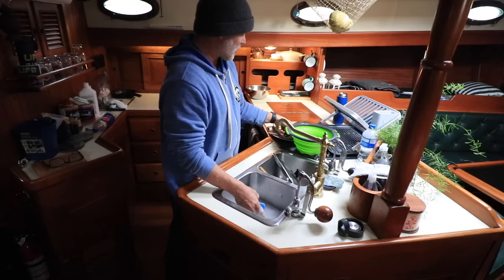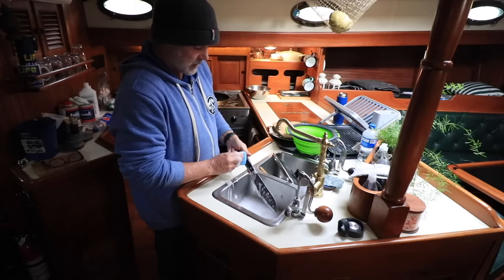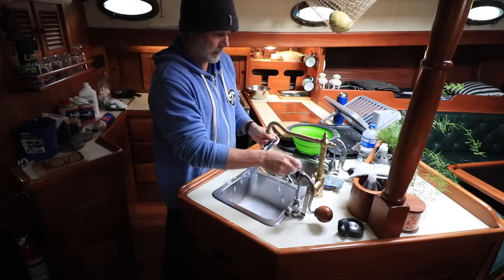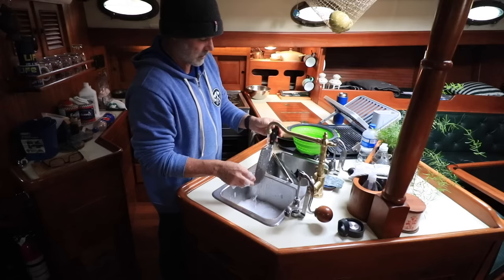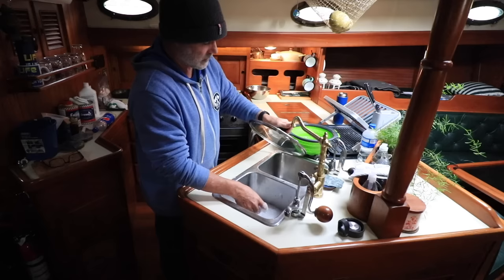For amount of water, we carry 500 liters. We carry 240 liters in our forward tank, and then another 260 liters in the aft tank. So it's nice to have lots of water. That's, I think, more than double the capacity of our last boat. So that's nice to have.